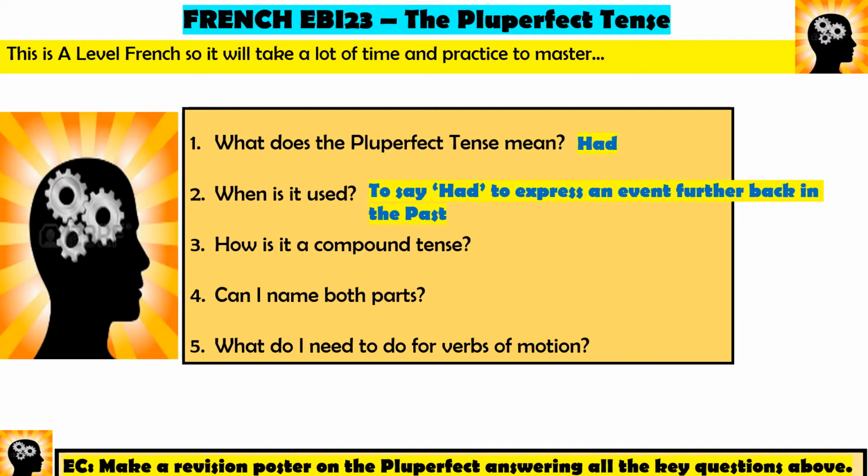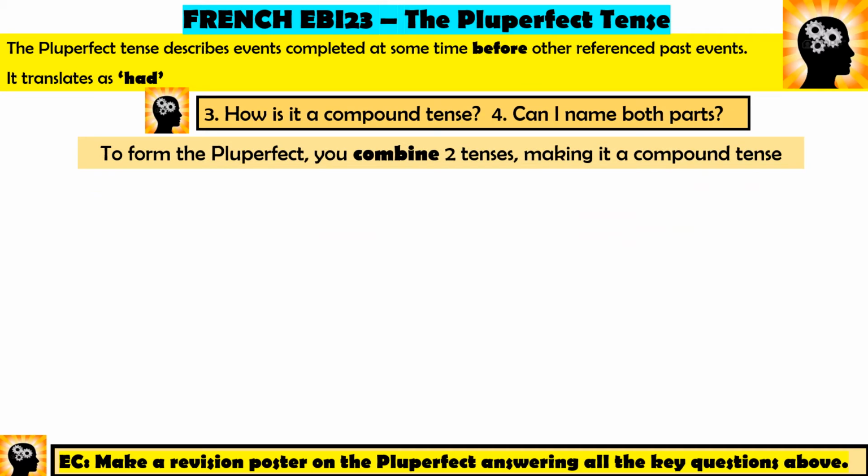The next few questions are about how to form it, and this is where you really need a good grasp on other tenses because it's a compound tense. What's a compound tense? Well, what's a compound in chemistry? A compound is a mix of two or more elements, like water is a compound, two parts hydrogen and one part oxygen. It's the same thing in French. A compound tense is when I'm going to put two tenses together. Et voilà. So the pluperfect is a compound tense because we need to combine two things together.